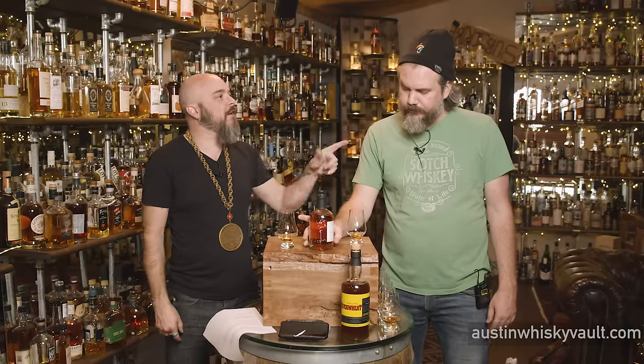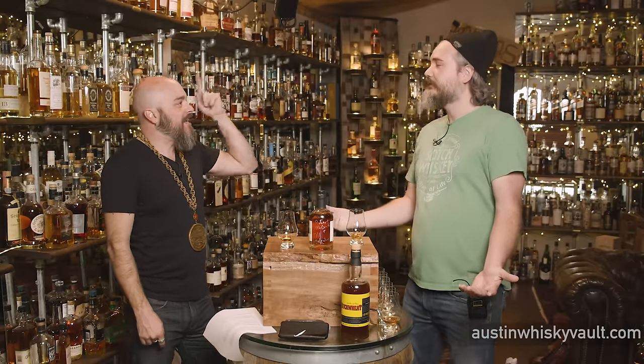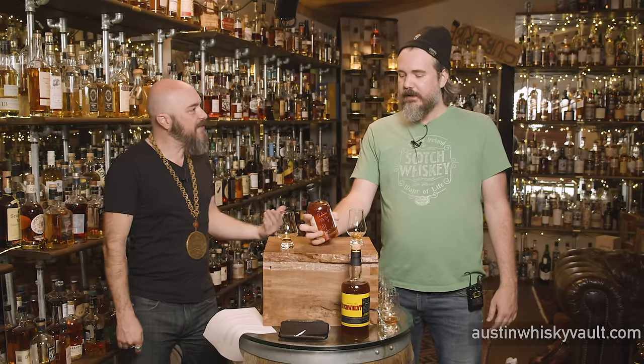I'm starting to get a vanilla creeping out of here. Absolutely. Dude, for 15 months. Ooh, I like that. That is pure dessert. That is vanilla cream frosting with the yellow cake. Yellow cake. Yeah. Right?